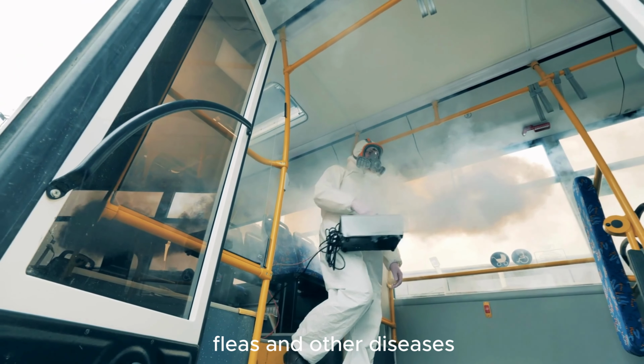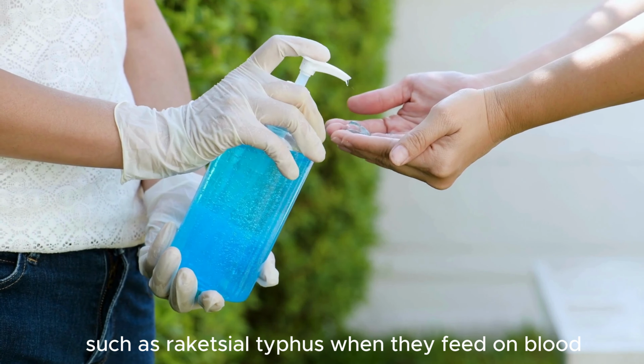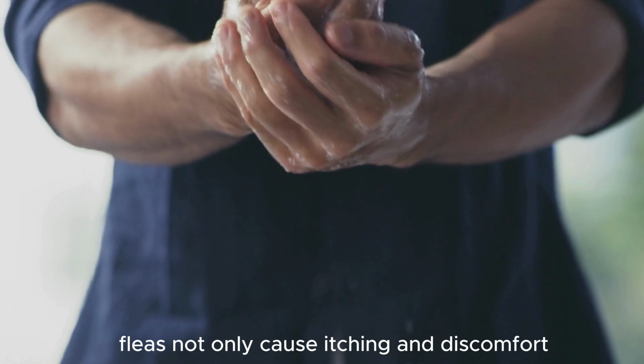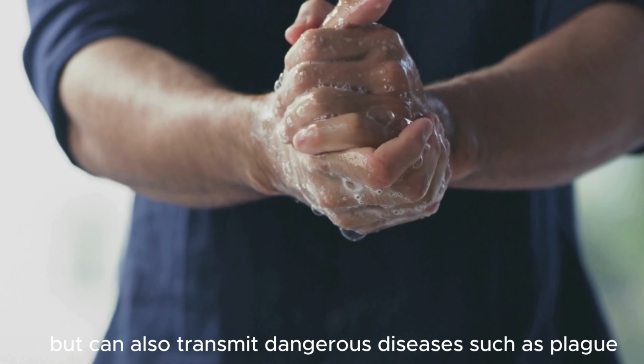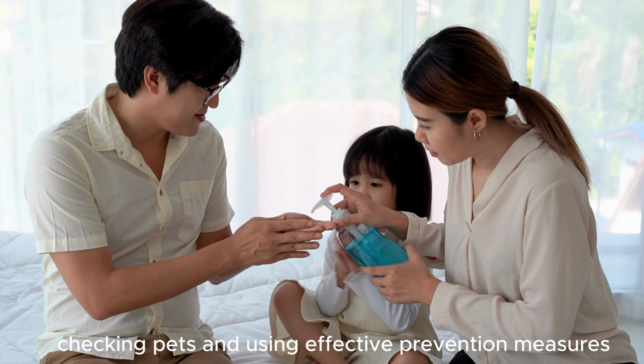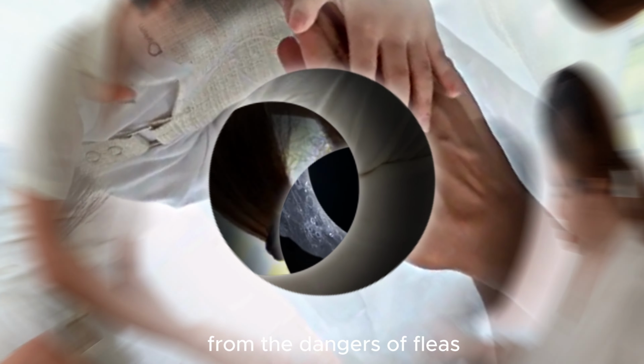Fleas and other diseases. Fleas can also transmit other diseases such as rickettsial typhus when they feed on blood and transmit bacteria through bites. Fleas not only cause itching and discomfort but can also transmit dangerous diseases such as plague. Maintaining personal hygiene, checking pets and using effective prevention measures will help us protect ourselves and our families from the dangers of fleas.